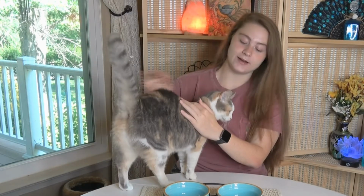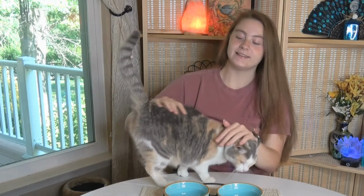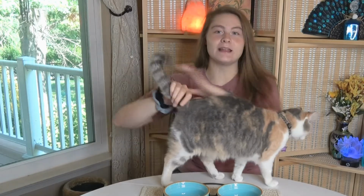Sweetie Lulu is a very affectionate cat, and she's very beautiful, as you can see. She's got big green eyes. I believe she's a calico kitty, and she lives with two small dogs. They get along with her very well. She doesn't really care for their existence, but they live in peace and harmony.